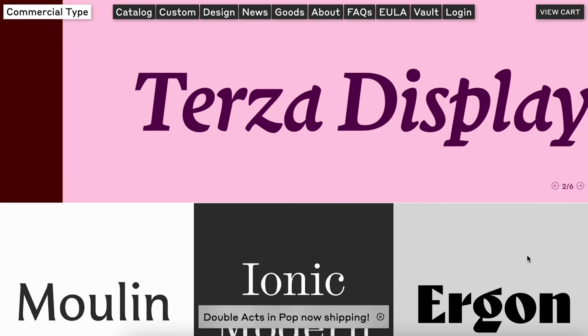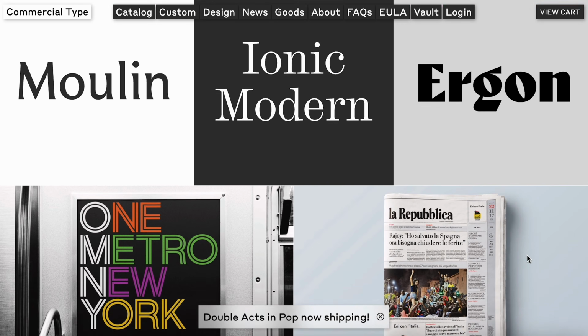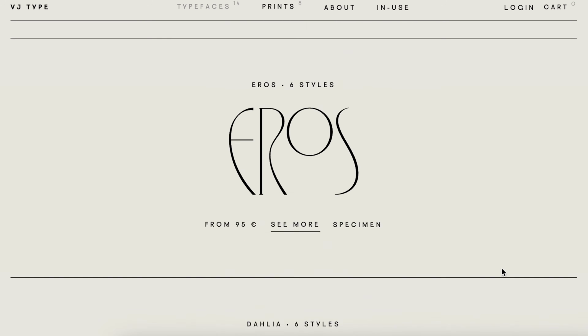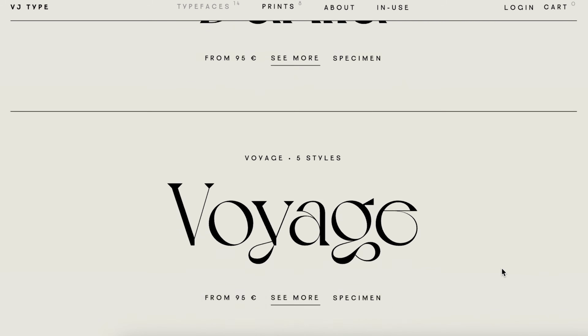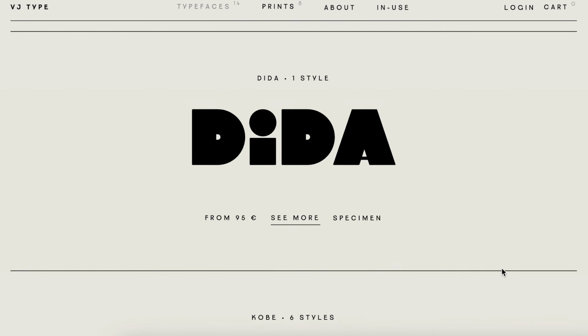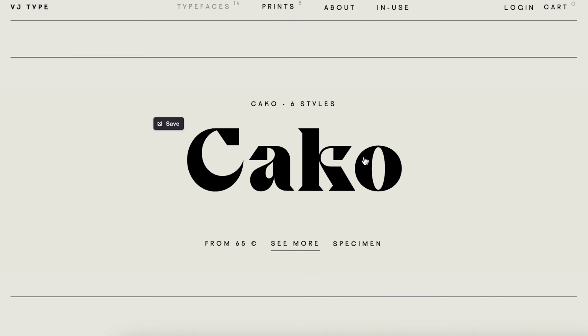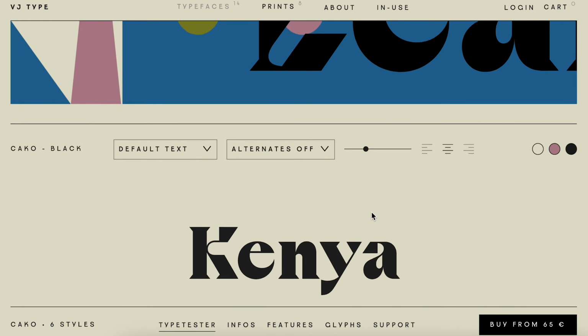To take this a step further, I would even like to combine illustration with typography. There are so many talented creatives who dedicate their entire careers to working on type specifically. There's of course so much value in going to places like Adobe Typekit or Google Fonts, but there is something specific about going to individual foundries and looking at these beautifully crafted different typefaces. One of my favorite places to visit is the site called VJ Type, and they have these stunning different typefaces with so much character. They have this one typeface called Kako, and I've been keeping my eyes on this and looking for a project to use it in, and I think this could be a great opportunity.